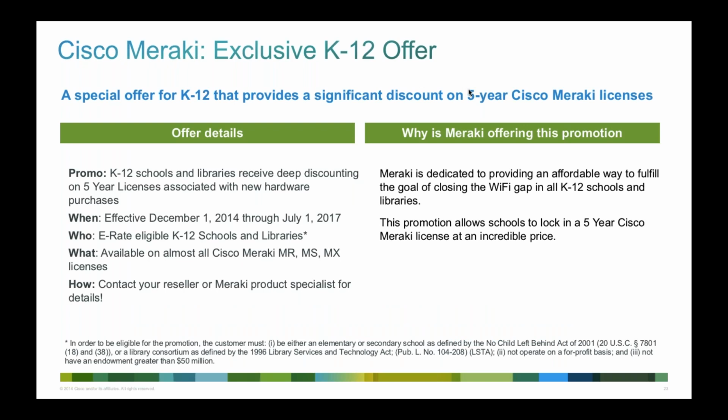One of the more exciting things that Meraki has is an exclusive K-12 offer. So we have that K-12 offer that provides a significant discount on 5-year Meraki gear. It ends July 17th, so we're slowly coming up towards that date. It's only got a year left. It's been running since 2014. It's available on almost all of the MR, MS, or MXs.